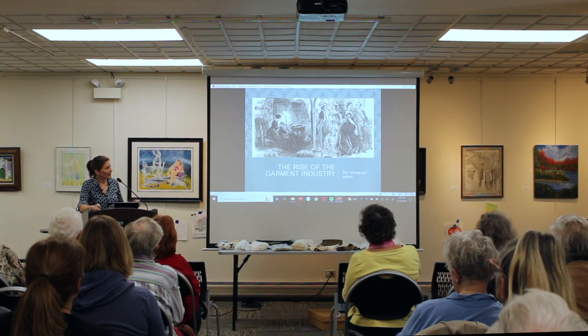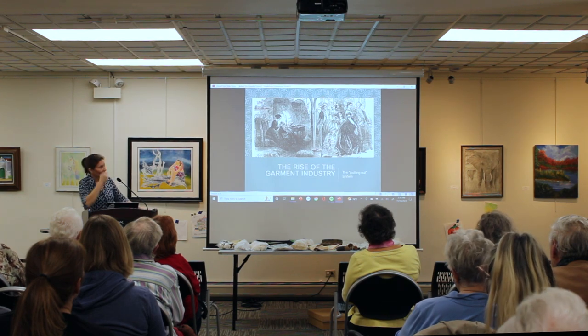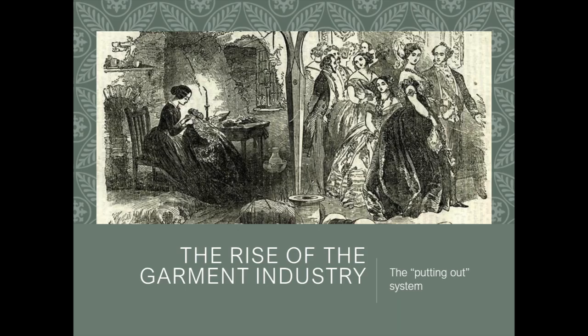So we talked about the putting out system. This slide is a little out of order. So there she is in her quarters there where the plaster's crumbling and it's probably not as warm as in the ballroom, and maybe her children are asleep in a bed just out of the frame here, working into the night to support them.